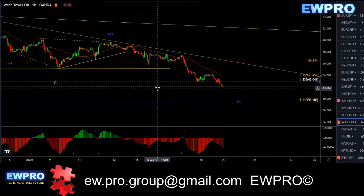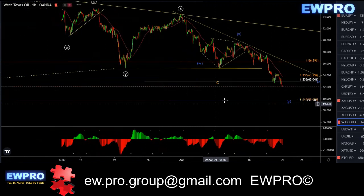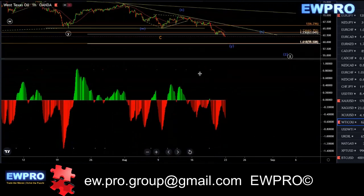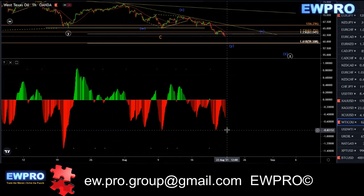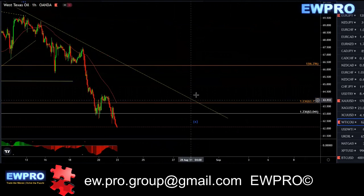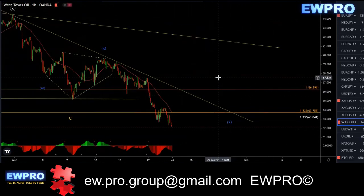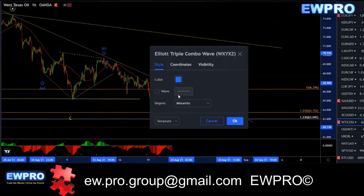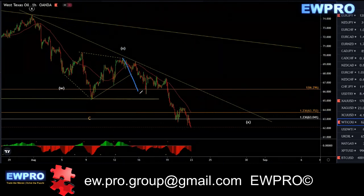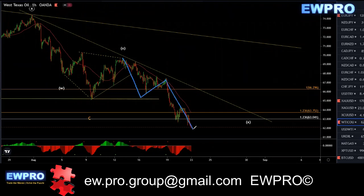On the H1, are we getting bullish divergence? I don't think we are, again, like most of the others. So on H1 we've got a WX. We're in a wave Y now, so you can wait for X2 and then a Z down, again like most of the other pairs.